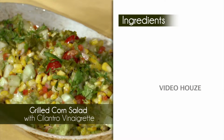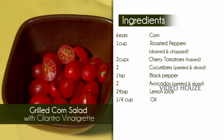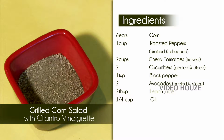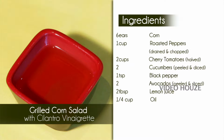Grilled corn salad with cilantro vinaigrette. 6 ears corn, 1 cup roasted peppers, drained and chopped. 2 cups cherry tomatoes, halved. 2 cucumbers, peeled and diced. 1 teaspoon black pepper. 2 avocados, peeled and sliced. 2 tablespoons lemon juice. 1/4 cup oil.